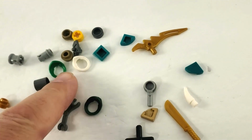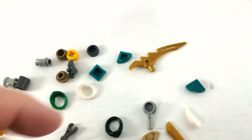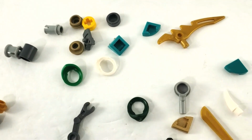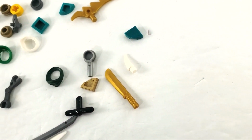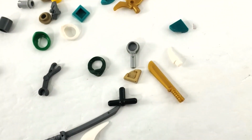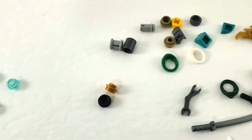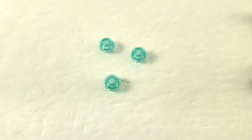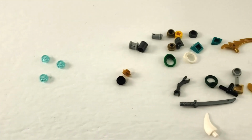We also got some extra masks, including this one for the bad guy, which isn't really a mask, it's used to hold the head on. I'll take a closer look at that another time. But yeah, we got quite a few little bits and pieces that could be useful, including this little arm. And along with that, there is extra ammo for Zane's little skiff there. So that's always helpful as well.